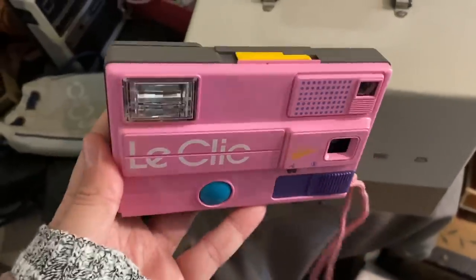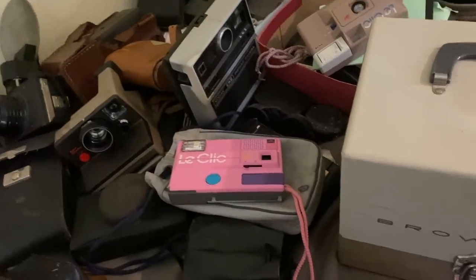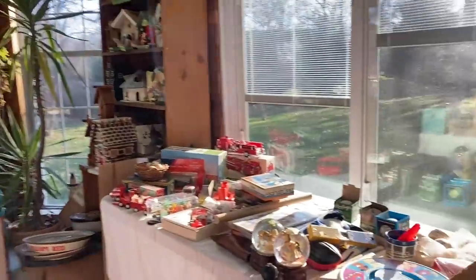This is the one camera that I did pick up. It just caught my eye being pink, and I looked up some comps, and this can resell pretty well. It even had the original bag with it, but I did leave it behind. That was more of a Janine pickup, I felt like, and I didn't pick it up.